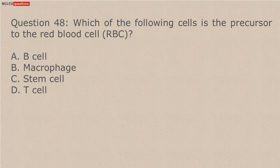Which of the following cells is the precursor to the red blood cell, RBC? A. B cell. B. Macrophage. C. Stem cell. D. T cell. Question 3. A 32-year-old client.